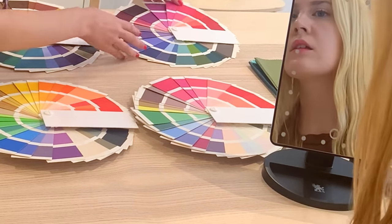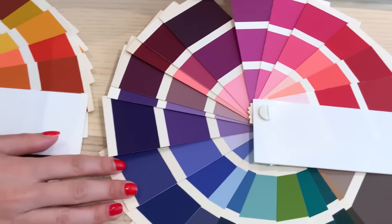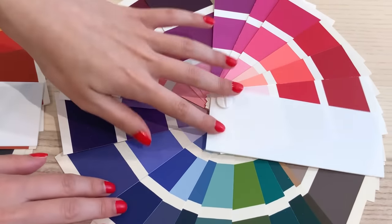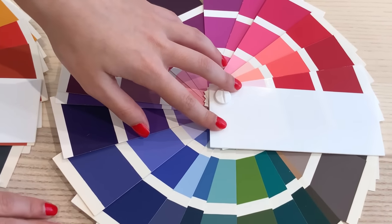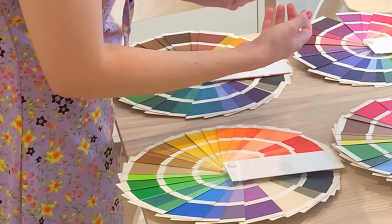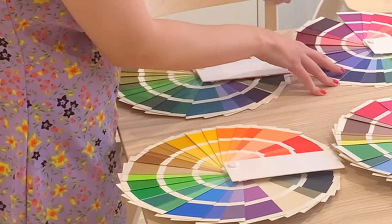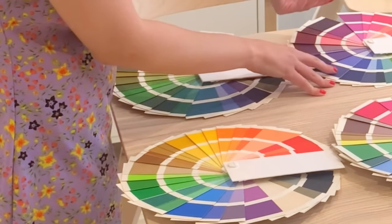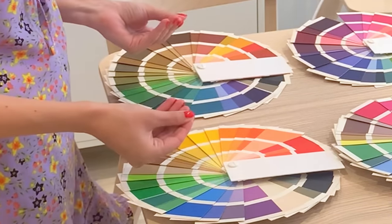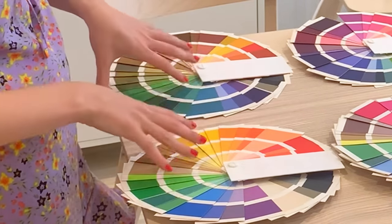So you get fuchsias and purples and maroons and navies. This is a cooler palette. Everything, almost like painting, has been painted with a bit of pink underneath. It's an icy palette, so silvers, light blues. These warm palettes have been painted with a bit of yellow underneath them. So you can see these are very warm.